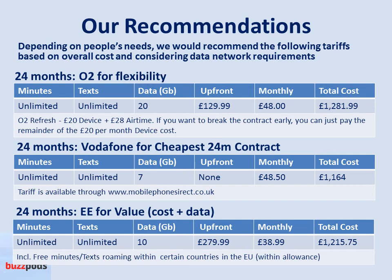Then the other one we picked out, in terms of the cheapest 24-month contract we could find, is the Vodafone contract through Mobile Phones Direct. Now, obviously, I should say there are cheaper contracts if you want less data, but for what we would think is a reasonable amount of data, or kind of the minimum you should be looking at, 7 gigabytes per month through Mobile Phones Direct, you pay nothing up front, and then £48.50 per month for 24 months. It's the lowest total cost at £1,164.